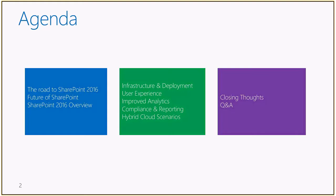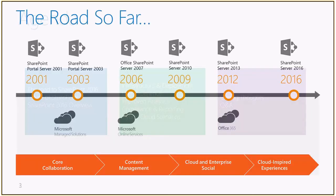As we look at SharePoint 2016, how it has landed into what Microsoft is describing as a cloud-inspired experience, I want to take a step back and look at how we got here. SharePoint originally started, as you all know, as a document file and sharing collaboration system. But that has morphed into more of a content management system, especially since SharePoint Server 2007 and beyond, when SharePoint was viewed as a serious contender for an intra-network collaboration portal.